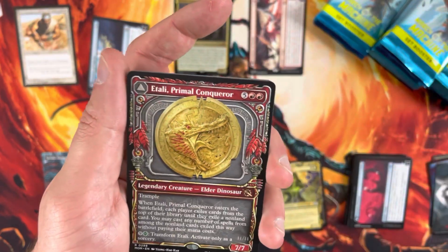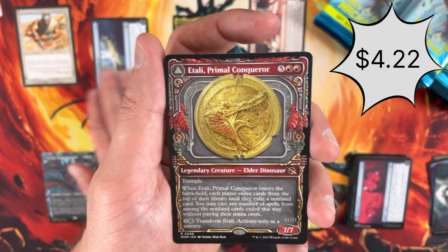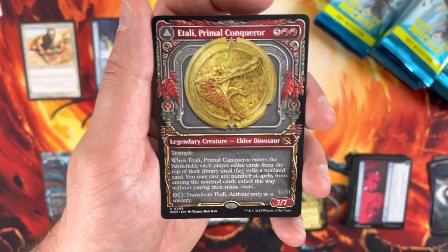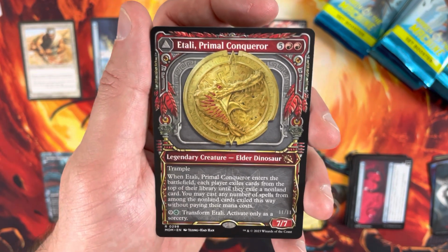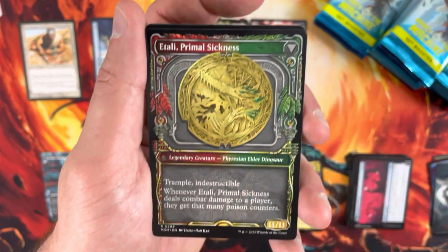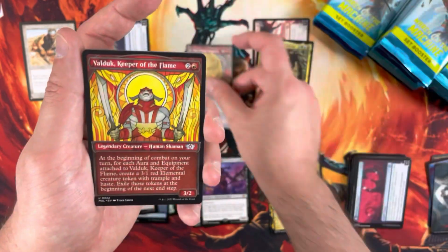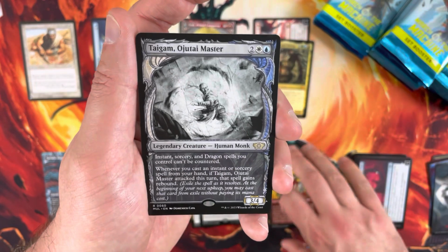Mirrodin Avenged. Hey, nice. There is a really, really solid rare hit. That is Itali. Big dumb dinosaurs can do big dumb things, and this guy is big, dumb, and awesome. Itali is probably like an $8 card for the regular version. I don't think the showcase is carrying a big multiplier. In fact, not much of one at all. So I'm going to guess this is still like $7 or $8. But Itali is nothing short of awesome, and I love the frame on that. So again, I think that's probably like a $7 or $8 rare. Not upset about that. That does qualify as one of those good rares.